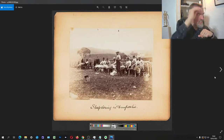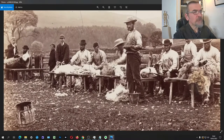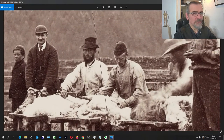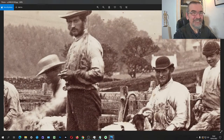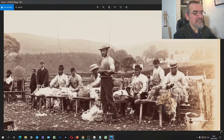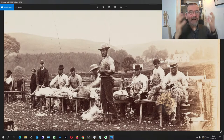This one's called Sheep Shearing in Dumfriesshire. And again, what we've got here is a bunch of sheep shearers, several of whom don't really look like they want to have their photo taken, and some who are just not going to stop shearing in order to smile for the camera. But again, there are no strong shadows. It's obviously an ambient, overcast day.